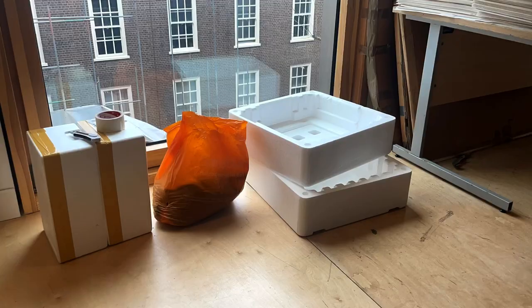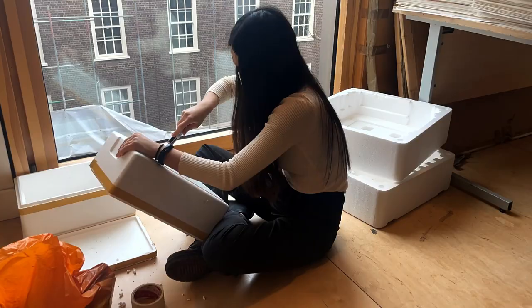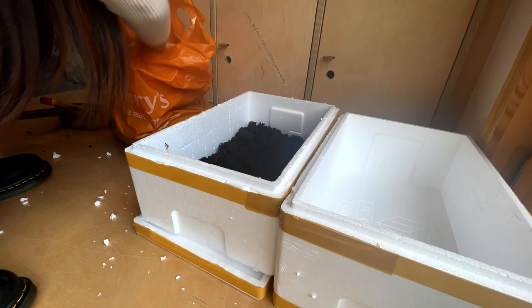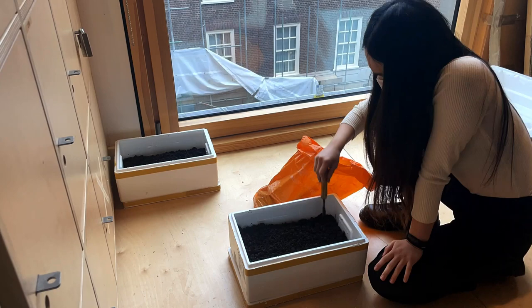Right now I just got all the materials ready to start my sapling gardening, pruning, shaping test, whatever you want to call it. I'm cutting some holes in the styrofoam boxes that I got last Sunday, and I am also getting all my soil ready that I got from Regent's Park and putting it in the boxes and awaiting the arrival of the tree saplings.